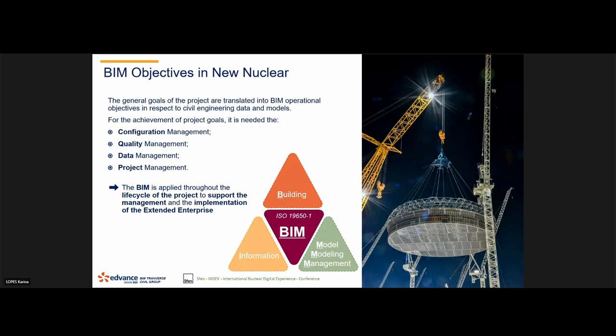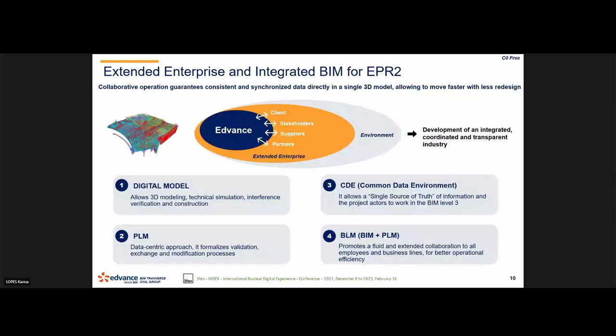Just a little comment for those who don't know, the BIM is standardized by ISO standard. BIM stands for building, I for information, and the M could be model, modeling, or management, depending on if it's the process of modeling or the process of the management of it. So I talk a lot of standard enterprise, but what is standard enterprise? We want to integrate it for EPR2, a standard enterprise, and an integrated BIM.